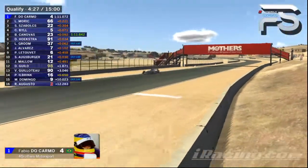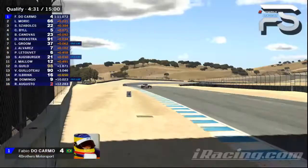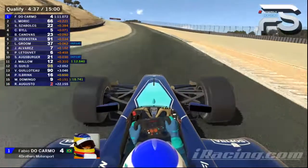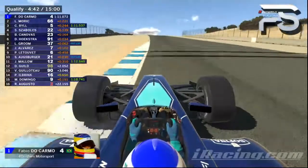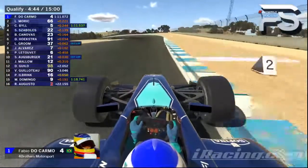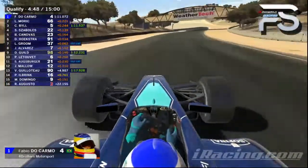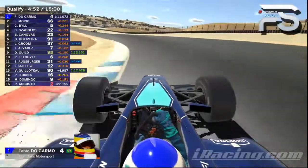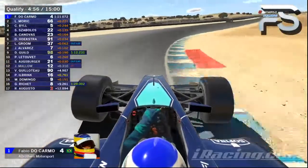So, currently, Fabio Do Carmo on the provisional pole position. He just improved his time with a 1:11.07. And let's see if we can find somebody that we can run along with. And you're looking at Fabio Do Carmo here coming towards the corkscrew turn. Slightly to the left on the brakes, and then it's a hard left, a hard right, and you're dropping down about 2 stories in elevation here. So it's a roller coaster right there through the corkscrew turn.